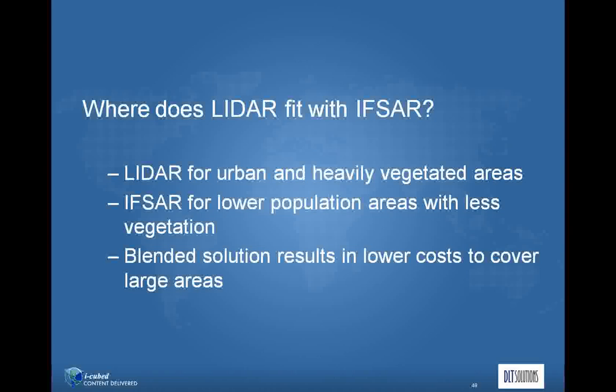So for a county-wide project or a statewide project, it's possible to pick areas that are well suited for LIDAR, collect those with LIDAR, collect the rest of the area with IFSAR, and end up with a blended solution that's highly useful and much more cost-effective than doing a complete project with LIDAR.